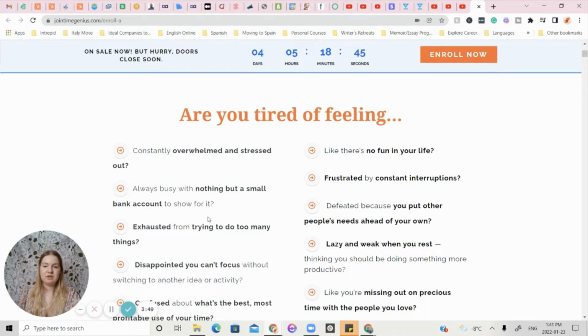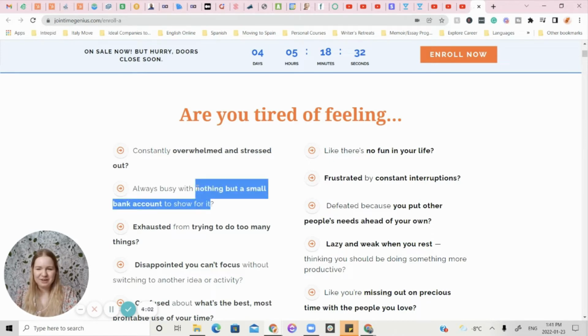Constantly overwhelmed and stressed out. That's the one I was able to see. Always busy with nothing but a small bank account to show for it. I just wasn't expecting that. That's probably why my voice went up. With nothing but a small bank account to show for it.